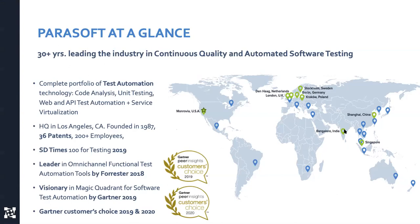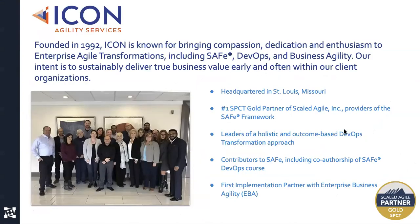But before we do that, I'd like to hand over to Nishant, and Nishant, get us going, talk us through the value stream and how we can scale this within our organization.